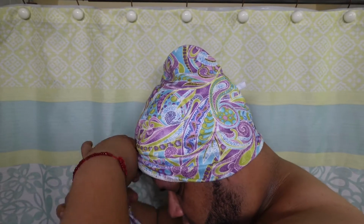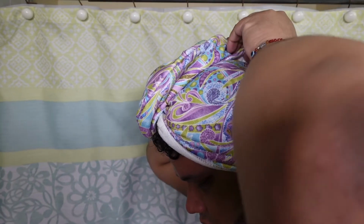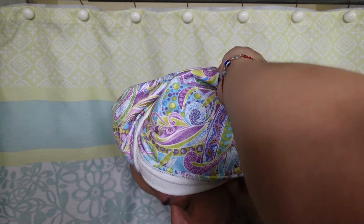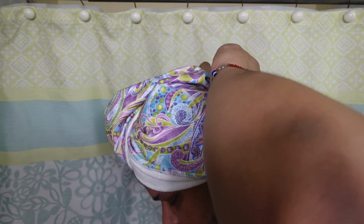Also, they're super gentle on your hair because microfiber towels do not promote breakage in the hair, unlike other types of regular towels that can be super rough on your hair and cause frizz. And we don't have time for breakage or frizz, honestly. We are trying to have the healthiest hair possible.